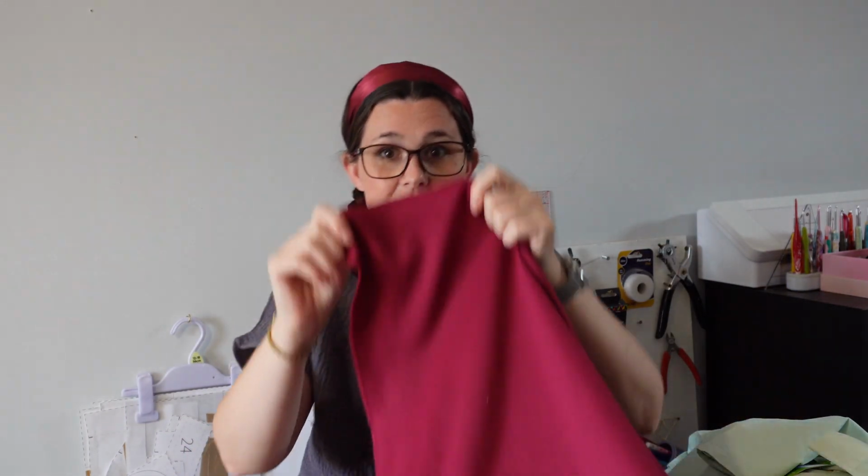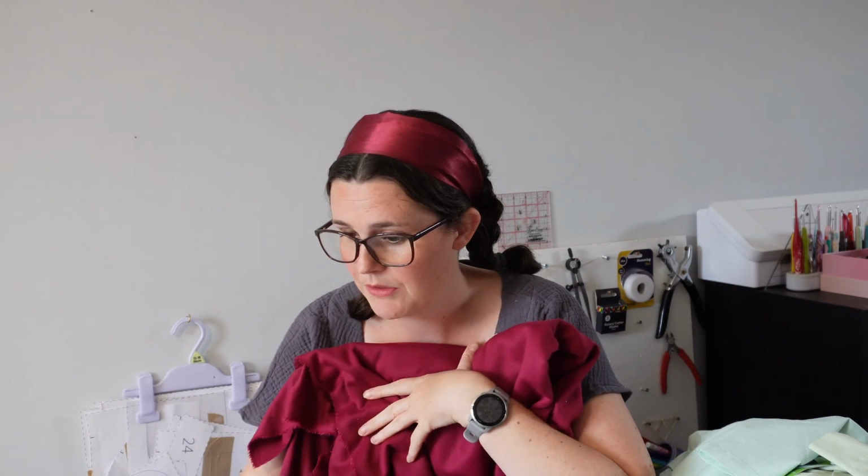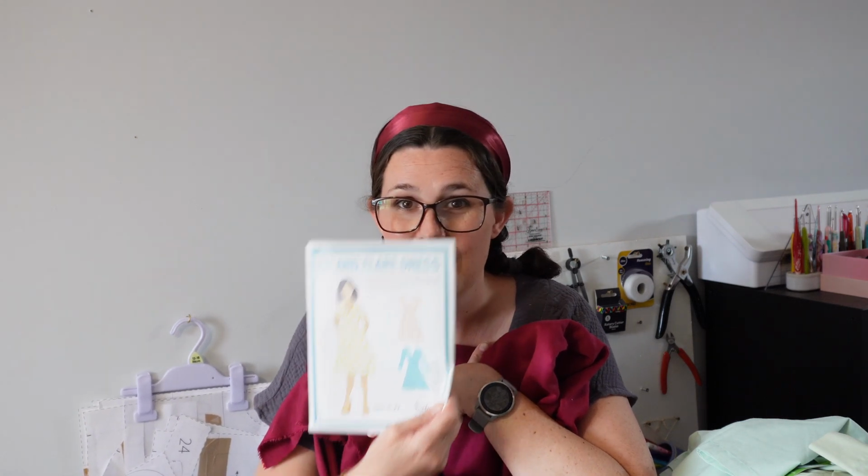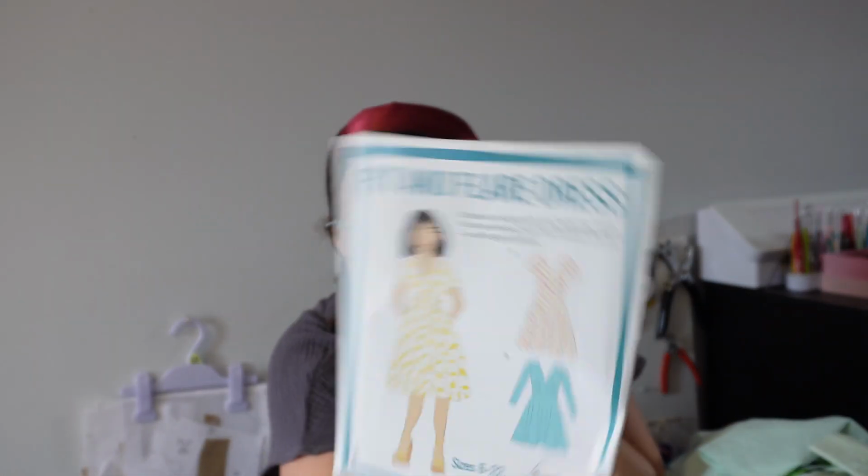Okay, so I have some Ponte Roma fabric. I bought it because I didn't know what it was. And it's quite thick and it's quite heavy. It's got a nice bit of stretch in it. And I was thinking about the Sirocco jumpsuit, but I'm not sure it'll have enough stretch in it to actually work. And then I don't know if it'd be a bit weird as pants. But this colour very much does suit me. I don't know if it's got enough stretch for a fit and flare dress. So there's that option, the fit and flare dress.